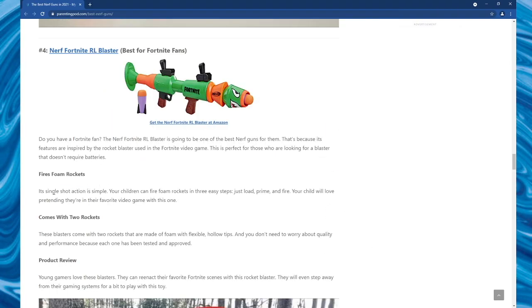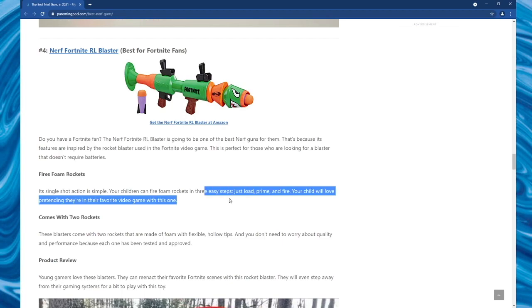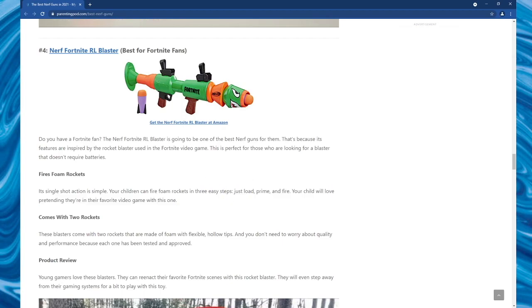Fires foam rockets. This single shot action is simple. Your child can fire foam rockets in 3 easy steps. Just load, prime, and fire. Your child will love pretending they're in their favorite video game with this one. Yep, but load, prime, and fire, that's not correct. It's just load and fire, because this is an air-powered blaster, not a trigger blaster. So it's not load, prime, and fire.